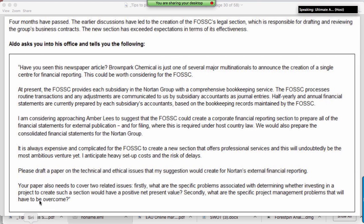Your paper also needs to cover two related issues. Firstly, what are the specific problems associated with determining whether investing in a project to create such a section would have a positive net present value? Secondly, what are the specific project management problems? So now you can clearly identify the tasks that you're asked to do. Is it clear to you guys how to identify the tasks? This applies to both MCS and SCS students who are here.